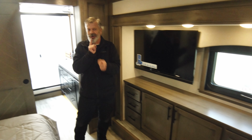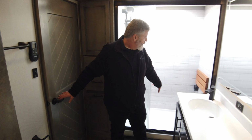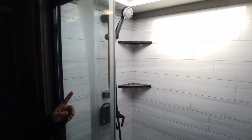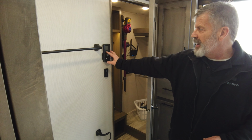So now I want to show you what I was telling you about, my favorite part of this whole trailer. Come on into the bathroom. So they've done this thing completely right. You've got two sinks right here. Got the backlit mirror right here, which is super cool. Look at that toilet, or the shower right here, even complete with a bench coming down. This looks more like you're in a spa rather than out full time in your RV. Also, you've got another Maxx Air vent right here, or fan I mean.